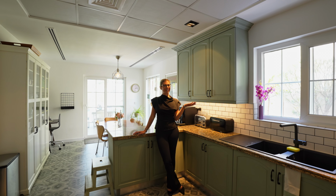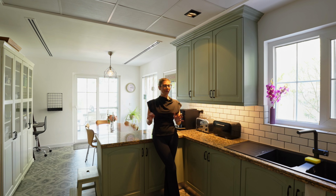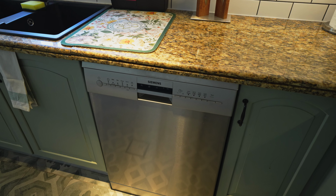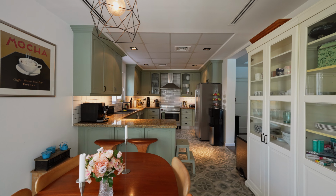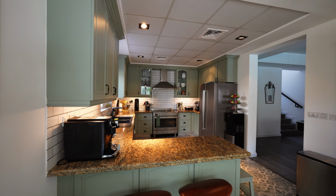As we step into the kitchen, you can see it's been upgraded in such a beautiful and homey way. We've got amazing countertops, we've got integrated Siemens and Bosch appliances, and a beautiful small dining area here in the back. We actually have another large dining area on this main floor, which you're going to see soon, but enjoy this wonderful kitchen and let's go on to the next room.